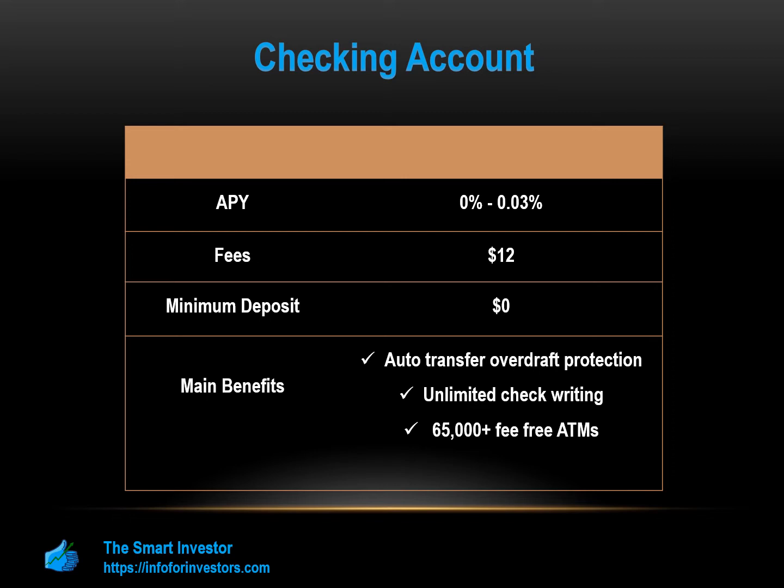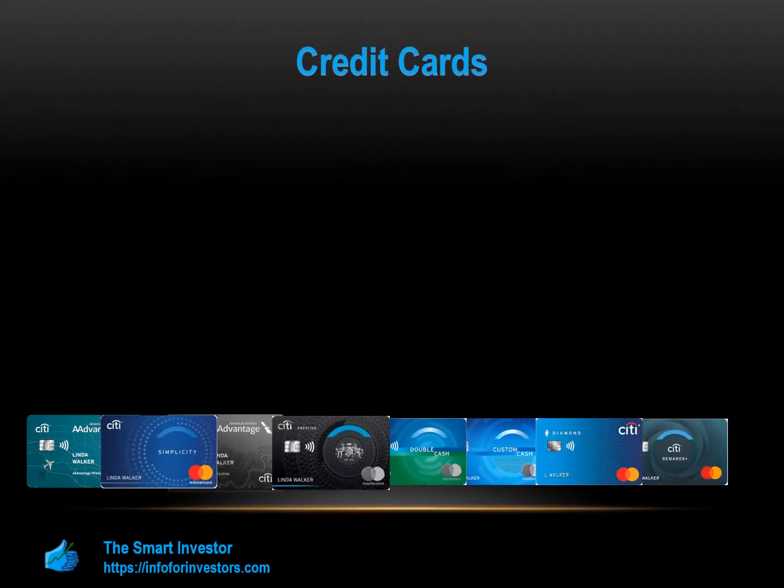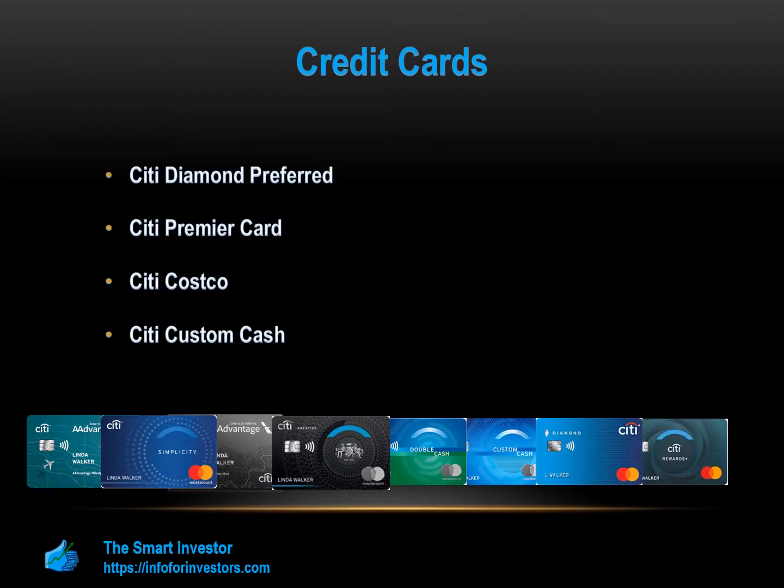Citi has a wide range of credit cards to choose from. The cards are divided into categories such as travel, rewards, balance transfer, 0% introductory rate, and cashback. Many Citi cards have no annual fee and offer up to 5% cashback. The Double Cash card is one of the most popular Citi cards. This card has no annual fee and offers 1% cash back on purchases, plus an additional 1% when you pay for your purchases.